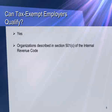Now, here's an interesting question. May tax-exempt organizations be eligible for the tax credit? Yes. Qualified employers include an organization described in Section 501(c) of the Internal Revenue Code that is exempt from tax under Section 501(a).